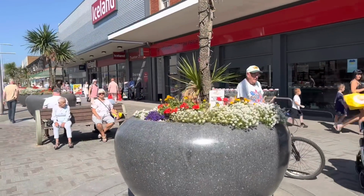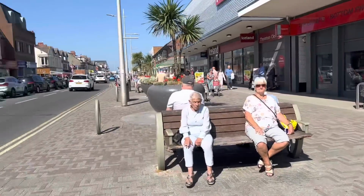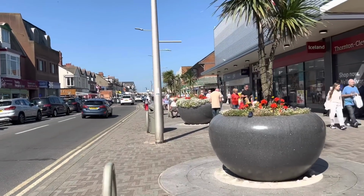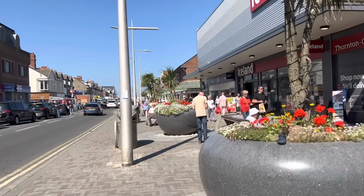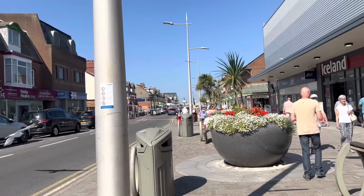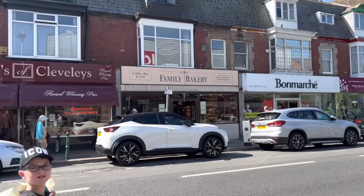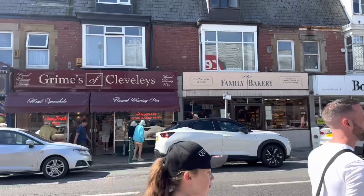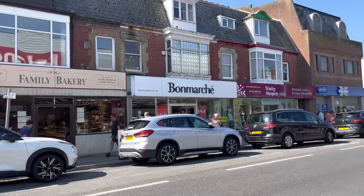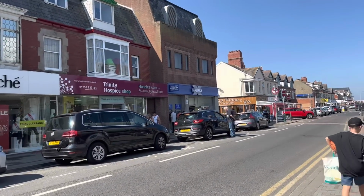Here are the flowers and plants that are looked after by the volunteers, and they do the weeding and watering and sweeping and keeping everything nice. So there's big national names, Iceland, and plenty of independents as well. So here are two that I would definitely recommend: Grimes and Family Bakery. Yum, yum, yum.